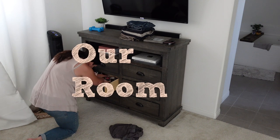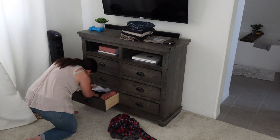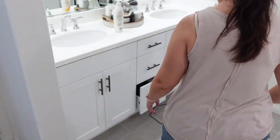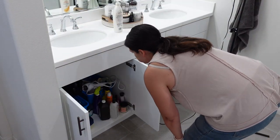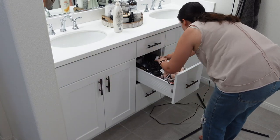And now I'm heading into our room and just going through my side of the drawers. I don't go through Sean's stuff. He can do his own. And then I'm just heading into our bathroom.